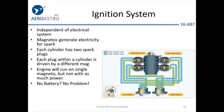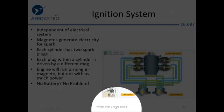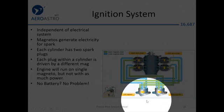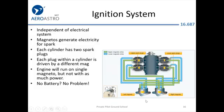The ignition systems of aircraft are actually pretty well designed. You have magnetos. You can see them here at the bottom. The left and right magnetos are geared into the engine, and they generate their own voltage. So basically, you don't need to have a working battery or a working alternator to have a running engine, unlike in a car. All you need is that one of the magnetos is still connected and working properly. So it's totally separate from what you might think of as the aircraft's electrical system.